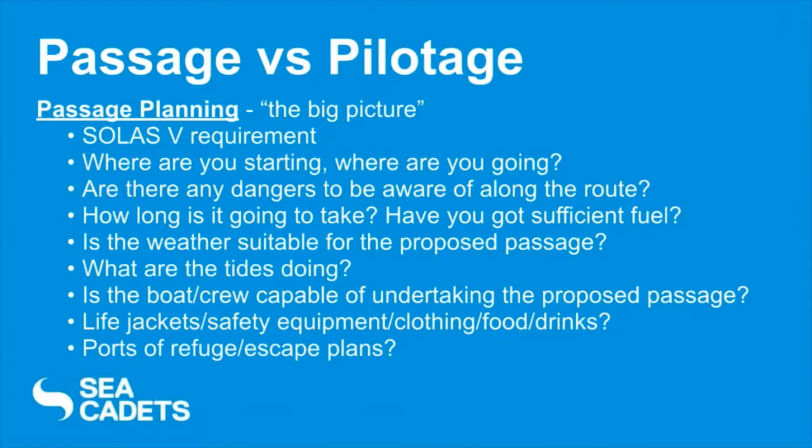And what about ports of refuge or escape plans? If you're doing a passage and you have a problem, where can you stop en route? Are there any alternatives if you have to cut short, whether you're short of fuel or the weather turns nasty? What are your potential options there? Something just worth thinking about and writing down.